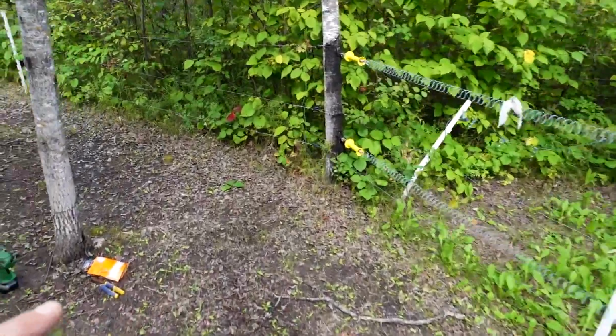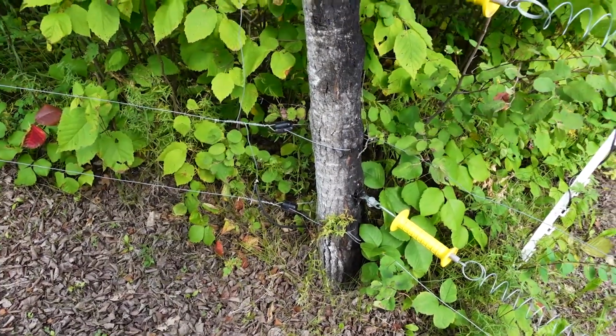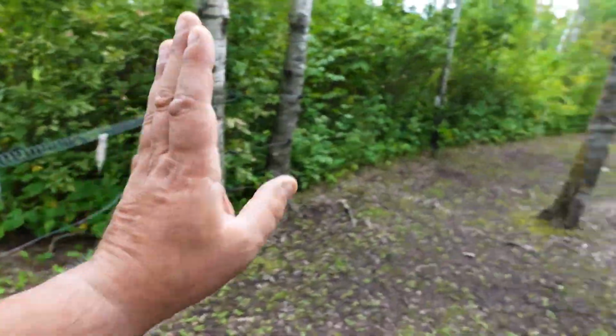So what we're going to actually do is we're going to hook up the switch on that line right there, which is the main line, and we're going to cut the power off that way.